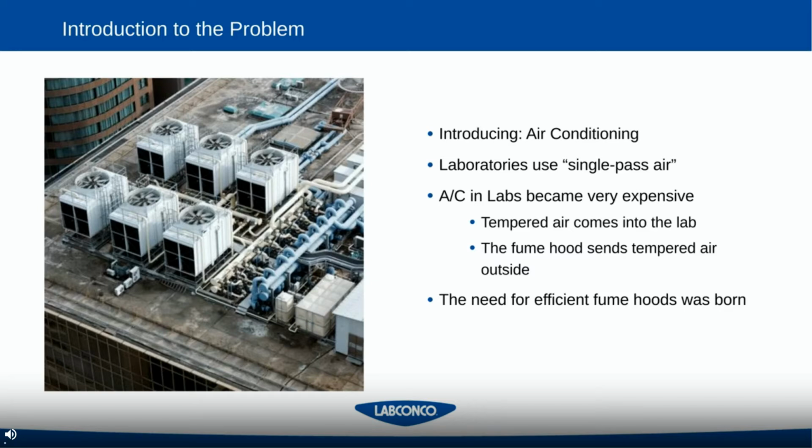Keep in mind, laboratories today use what is called single pass air. The air in the room that I'm in, which is not a laboratory, is probably not considered expensive, as this air is recirculated. As it heats up, it's recirculated, cooled about 4 degrees, and then put back in the room to keep everyone comfortable. But in labs, that air comes in and then it exits.